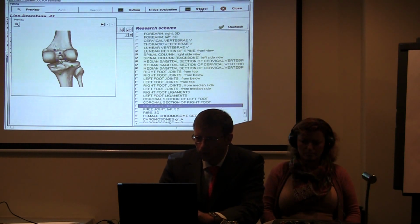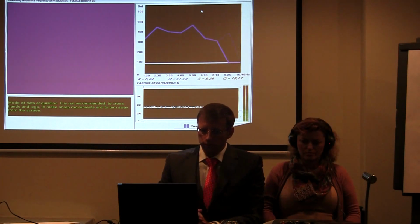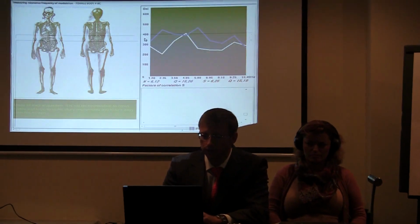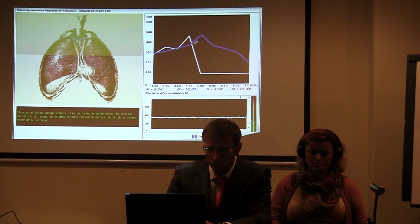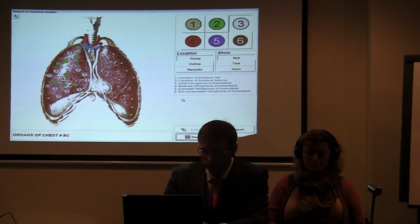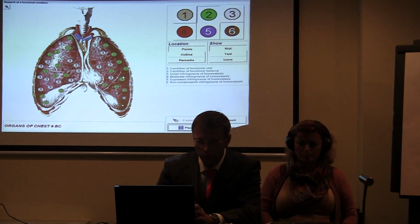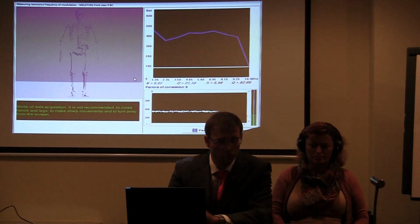Okay, that's okay. And now we start testing. So we see two graphics here. This is a graphic from magnetic conductors, and this is a graphic from electrodes. In this window we see special functional markers that show us the functional state of the organ. Every organ will have these markers, and it's possible to print it out with these markers.